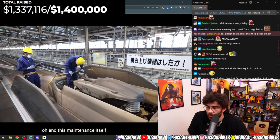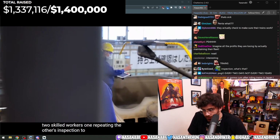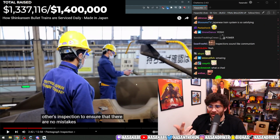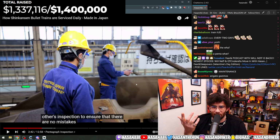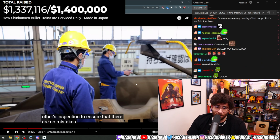Oh, and this maintenance itself requires 2 skilled workers, one repeating the other's inspection to ensure that there are no mistakes. Okay, I think they should limit that to 1. That's redundancy. Immediately, I'm putting my McKinsey hat on and seeing that that's a redundancy that could be eliminated.